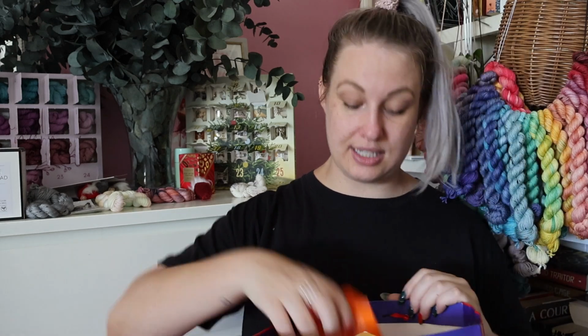I got tea from T2. This is monk pear. This is a really good flavour, and I will probably end up putting this in the kitchen, and Mum and I will have it for tea.